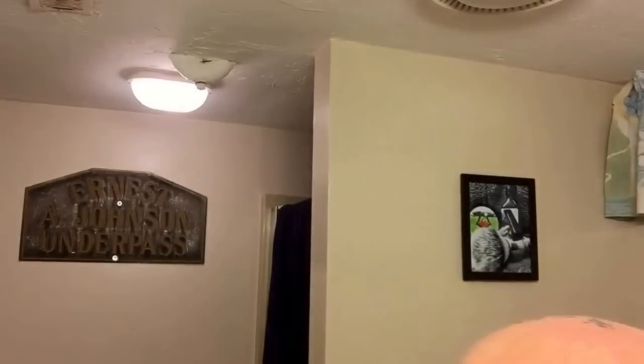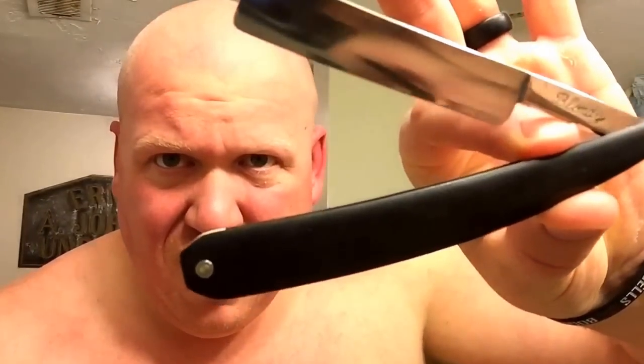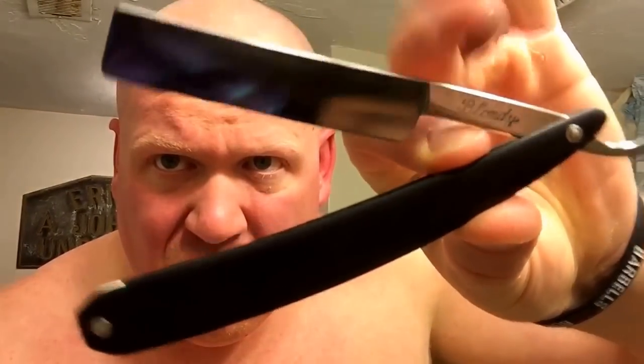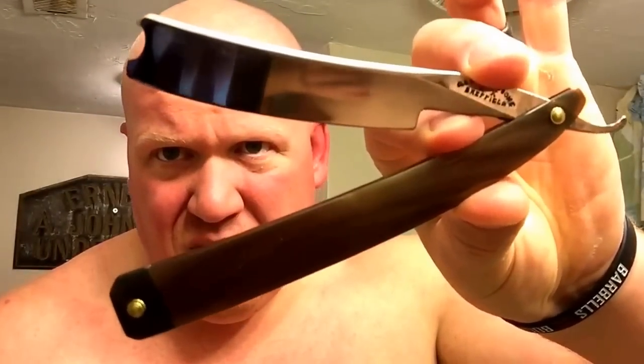Also in the mail, I received today these beautiful straight razors. This is a Blondy wedge, as well as a G Savage and Sons. These were from Alvin Burgess, both wedges. I'm going to shave with both of them.